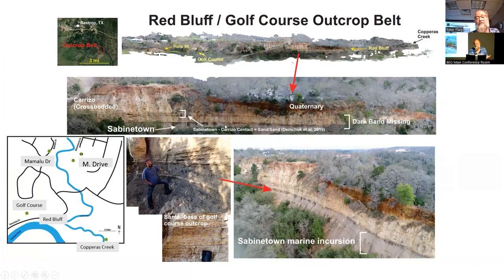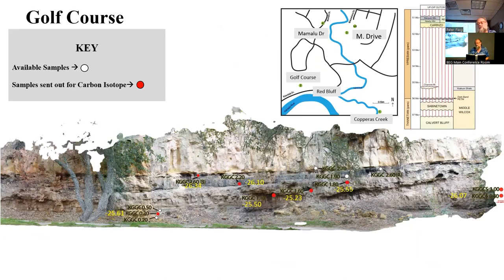And Chris Dennison noticed that from the drone photogrammetry. And so folks have tried to run isotopes across this and didn't have much success. And the problem is that the dark band, which contains the Apectodinium, is not exposed there. Okay. There's an outcrop along the golf course. So that was Copperas Creek, Red Bluff, and now the golf course.